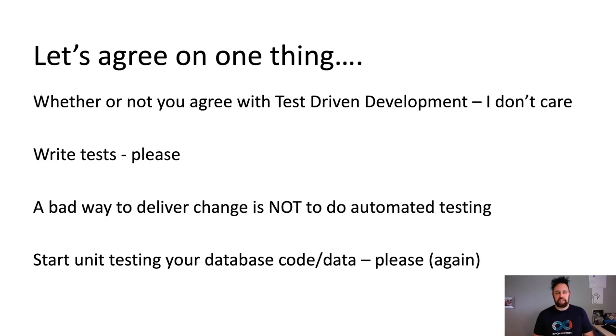Start unit testing your database code and your data, please. I've said please twice. So at the end of the day, at least start writing unit tests. It's really easy. There are a number of people that have written blog posts out there. I've written one. Steve Jones writes about it. Even security people like Troy Hunt have written about the importance of unit testing your code. So if a security person knows the value of it, why we as data professionals are not doing it, it's wrong. So please do it.